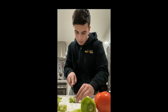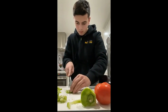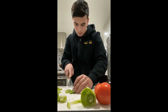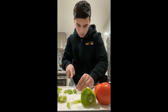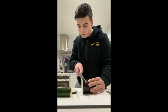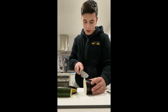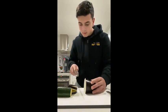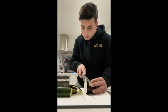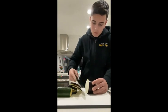For my first dish, I will be making ratatouille. First, I will need to freshly dice some green peppers. This will be used to garnish onto my ratatouille. Next, I will be cutting up some fresh eggplant for the main part of my ratatouille. I need to cut them into thin slices because if I don't, then it won't cook right. Then I set it aside onto a little tray.